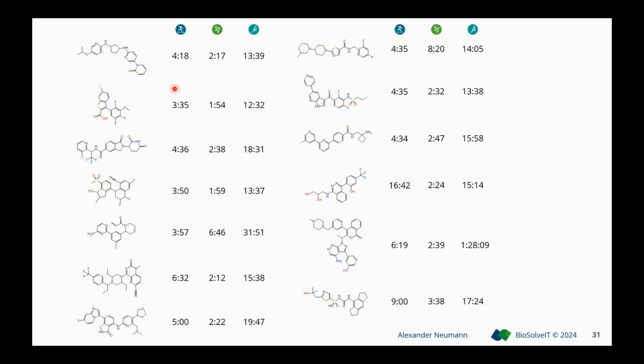For the runtimes, the fastest mode is obviously the Nlog hunter, usually taking not more than 2 minutes, in some cases a little bit more, some cases a little bit less. 3 minutes for the Nlog hunter to get 100 compounds, and it doesn't scale linearly. So if you go for 100,000 or 10,000, you don't need 10 times or 100 times more time. It is a little bit more, I don't know, a few minutes. So don't be shy, go into the higher numbers at any time.